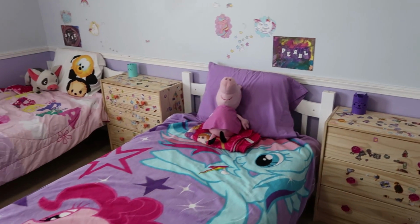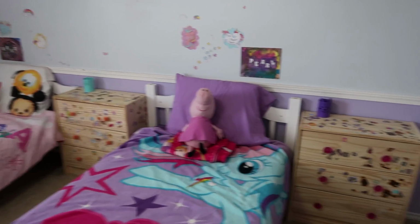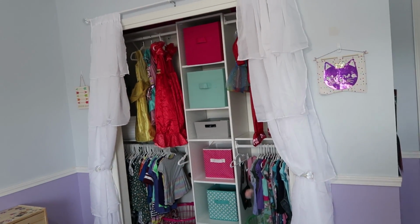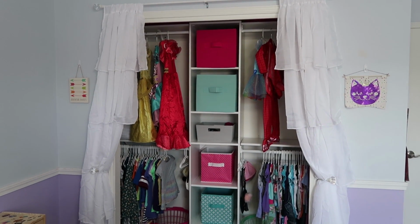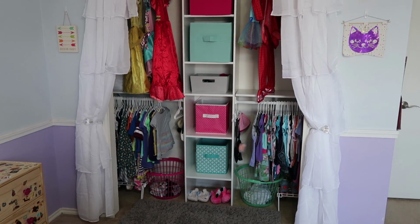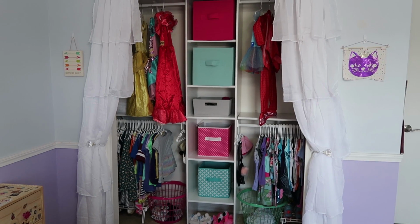So just a little glimpse at their room, a little before. It's gonna be a while before I update the rest of their room. But I am really, really happy with how their closet turned out. I hope you guys enjoy this video of my twins' closet redo. Definitely more organization and space for them. Makes it a lot easier for them to get themselves ready and be very, very independent in the morning, which I love.